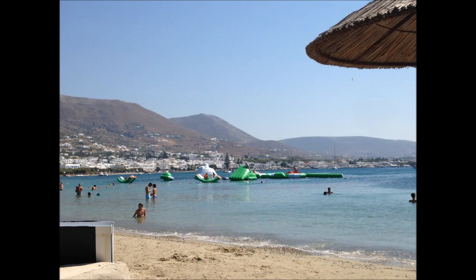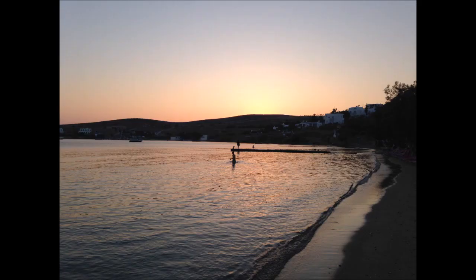We went to the beach for the day. You can see there was some sort of water park in the water. I remember my sister really wanting to go join them, but it was all kids, so she didn't. And there are no rules or times the beach closes or anything like that. So we stayed there until the sunset, and it was not that crowded and really nice.